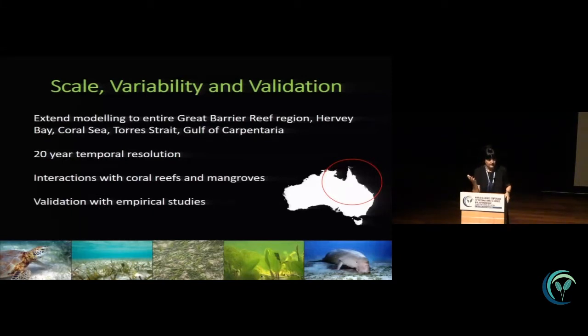But more importantly, we need to really validate these models with empirical studies, and that's important. So not only validating the models based upon dispersal, but also ensuring that the areas that we're predicting to be really important as source reefs or as source meadows or stepping stone meadows also have the capacity to generate, or are productive enough that they're actually fulfilling their function as we hope they are, right?